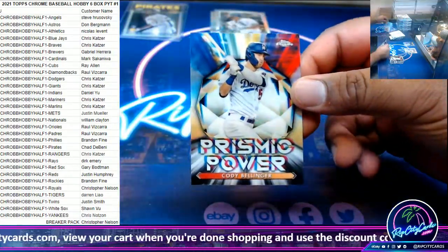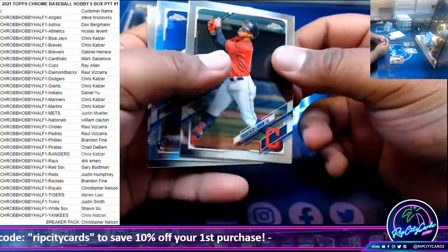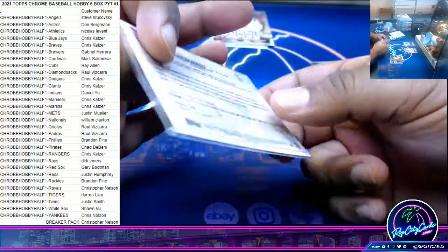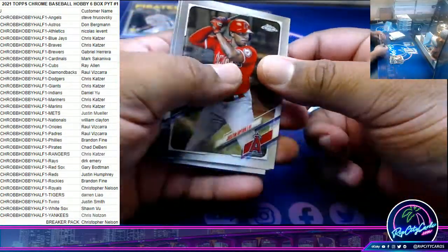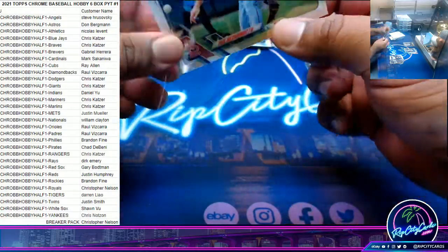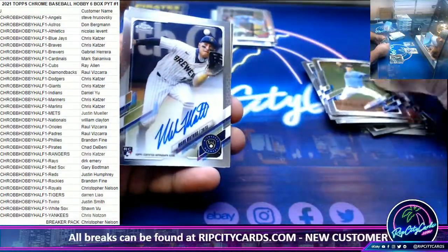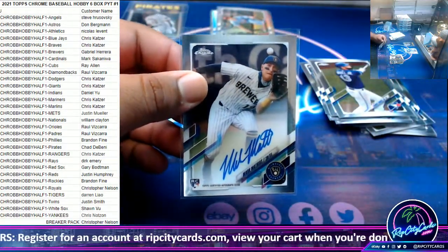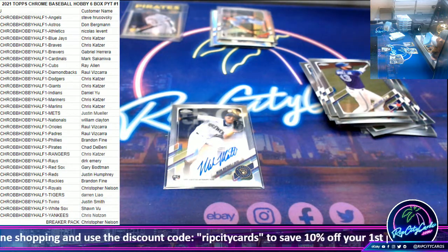Nice Prizmatic Power insert. All right, sure enough, Estell, Rangers rookie. I don't know what you call that variation, but it is not numbered. But it is shiny and fancy. Got a Goldschmidt, Silver Cardinals. There's a first autograph. Mark Mathias, rookie for the Brewers. In this, though, we're not so much looking for autographs as we are for the parallels.